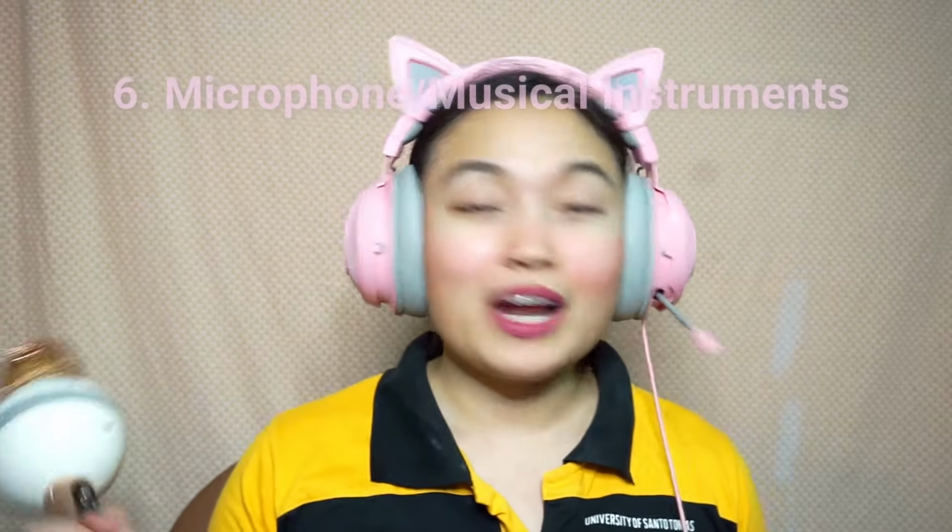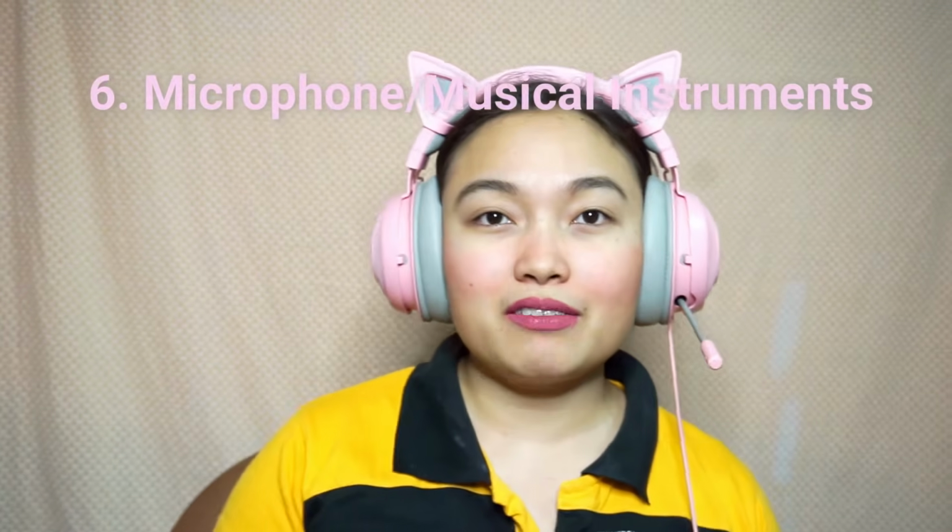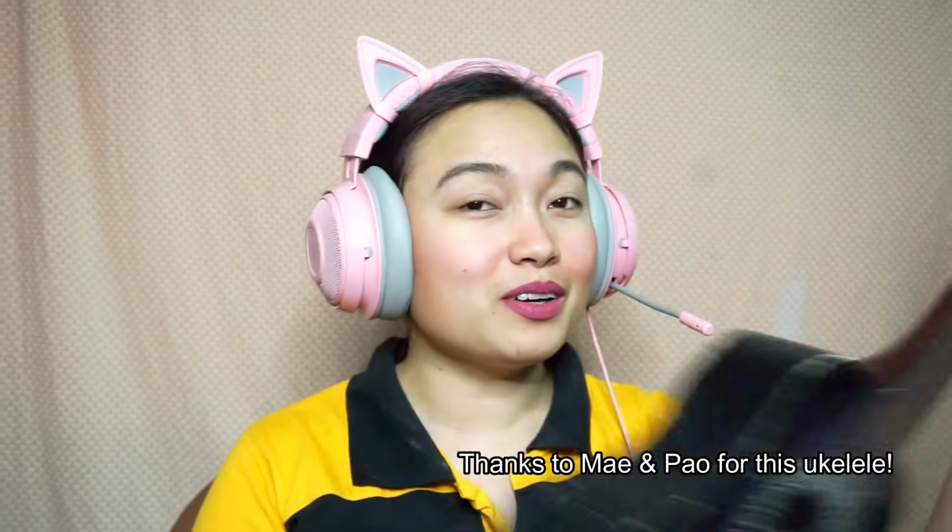Number 6 is this microphone or any musical instrument that you have at home. It could be a small guitar or a ukulele like this, and you can sing along, play along with your student. You can be very flexible with this microphone. You can use it to hear from your student. You can use it to ask your student to speak. For example, my name is Leri. Do that. And then your student will get the signal.